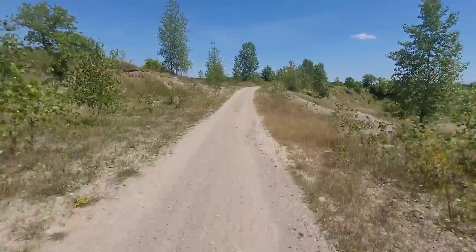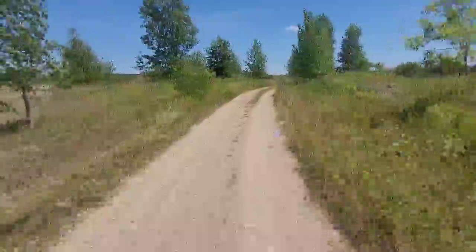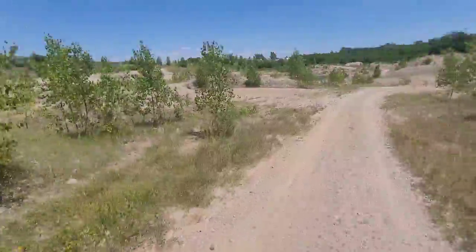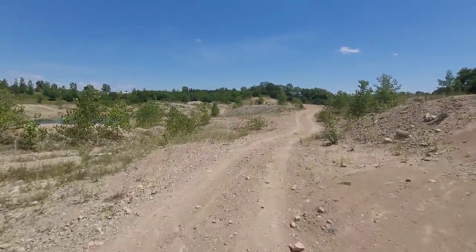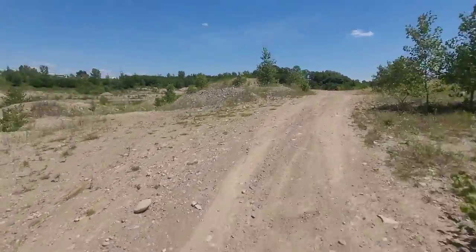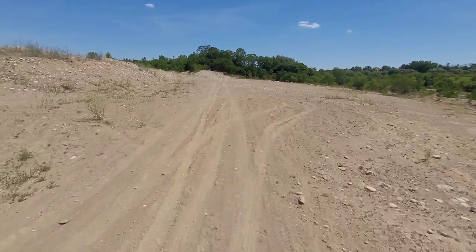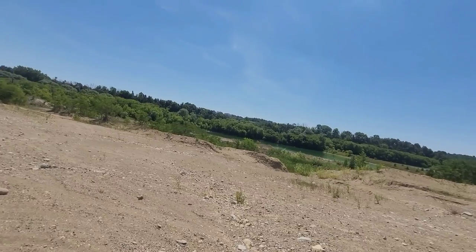All right, this is it. Look at this, dude. Yes, this is the Enduro Park. I'm actually discovering stuff that I've never seen. Look at this. Yes. Dude. This is what I was looking at. I wish I would have brought my bike phone, but oh, this is sand. I gotta be careful. This is loose sand. Dude, I can't believe this.